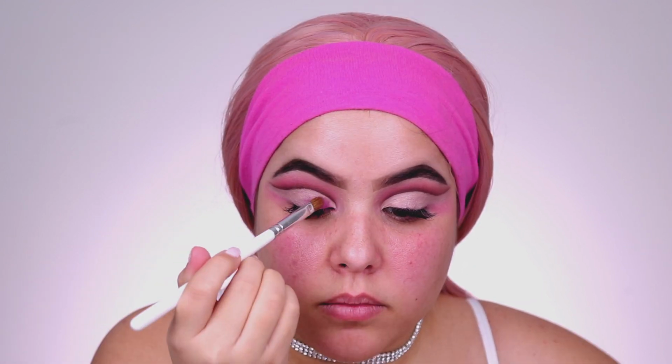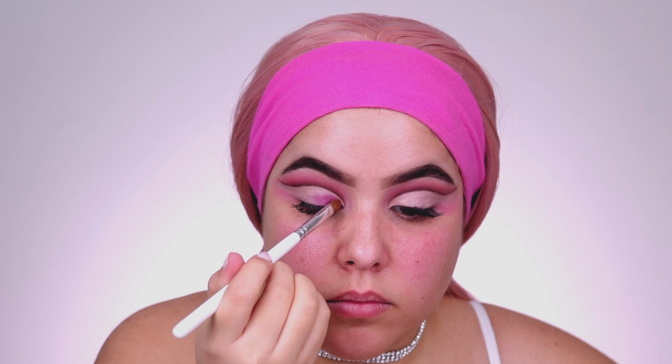I'm going to take the shade I Chain one more time, and I'm going to put that all over my entire lid. It's okay if it looks messy, don't worry, because we're going to go ahead and clean it up.